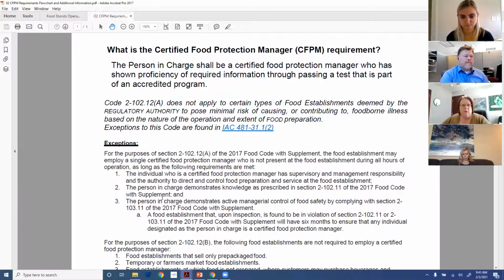So you can still have one person who is a CFPM, but if that person is not there during an inspection or during any other time of the day, the person who is designated as the person in charge needs to be knowledgeable, and they need to perform the duties of the person in charge as listed in the food code.